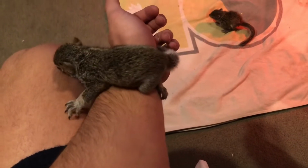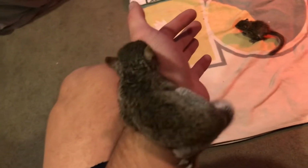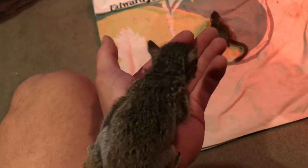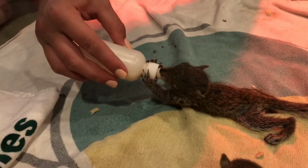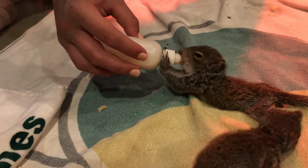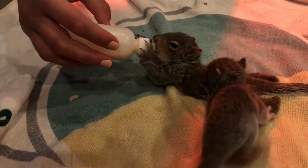They're just kind of chilling, climb up your body, hang out. They're really, really chill, and they seem to like human contact a lot, honestly. So this is how we feed them. We put a puppy milk formula into a little feeder, and you see they grab right on just like a nipple, and they'll go to town.